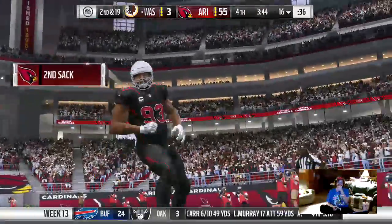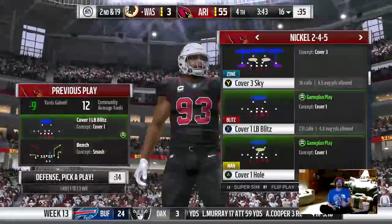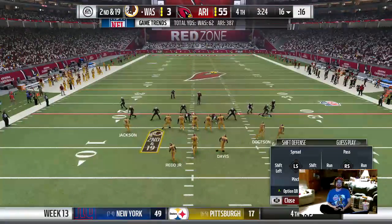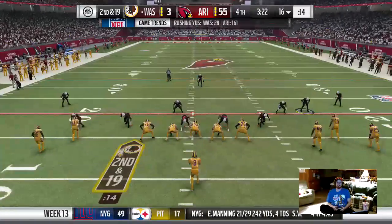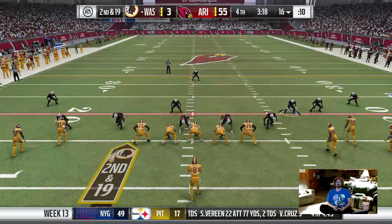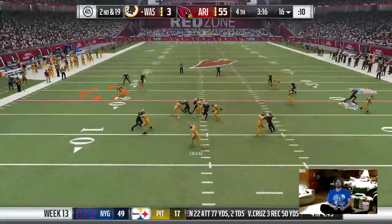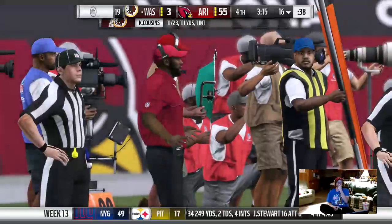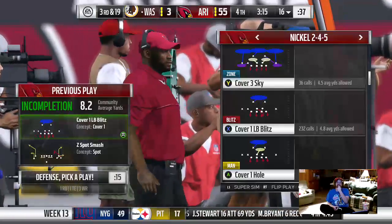Calais Campbell is great in this preseason game, and his season continues. 13 sacks for him now on the year. And another sack. No matter what the situation, the O-line just hates that because they feel like they don't protect. Man, that's so difficult for them because just think about every single play. When you decide to throw the football, you're dealing with some of the best athletes on the planet.